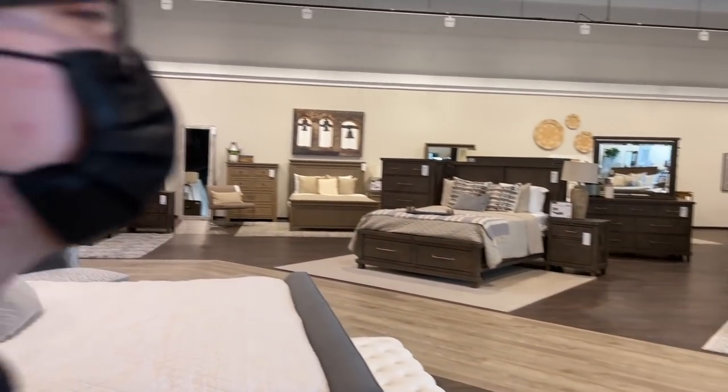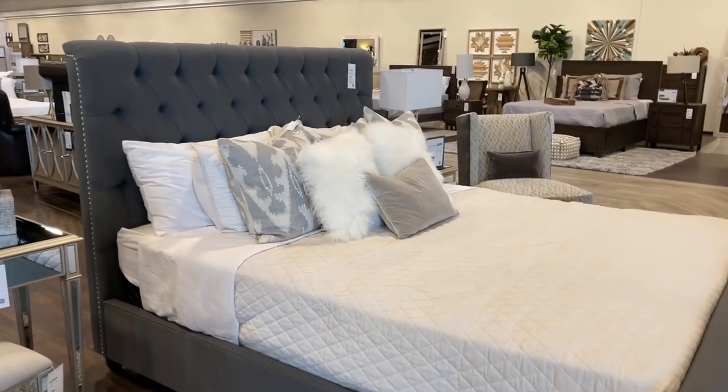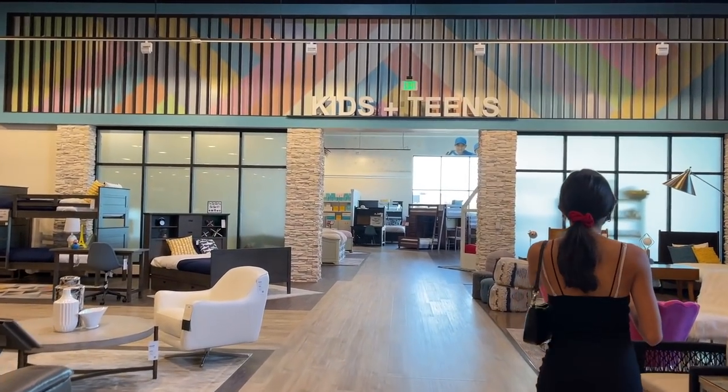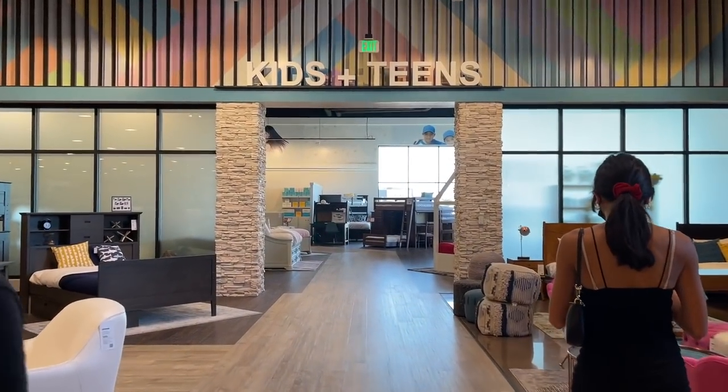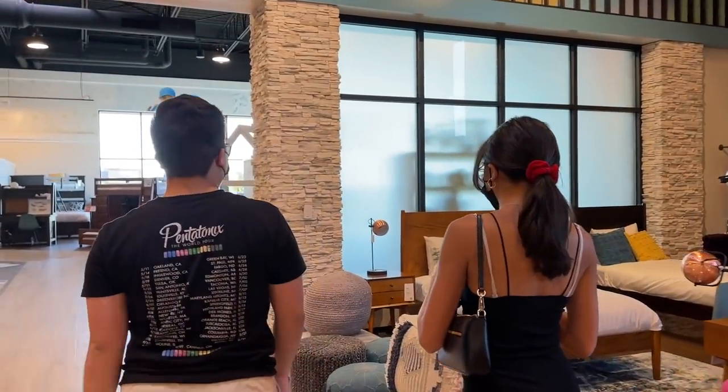Yeah, this is the one that I'm getting, Vanessa, but I'm getting the one without the footboard. I don't want the footboard. Oh wow. Very tough. Okay, we're gonna go look at the kids and teens section. Maybe she can find something she likes there.